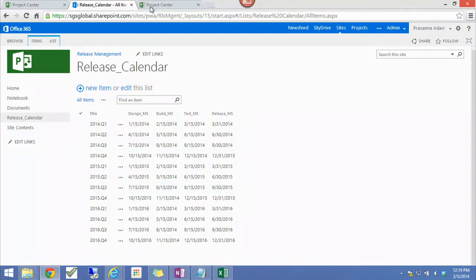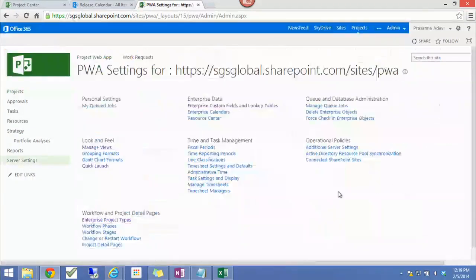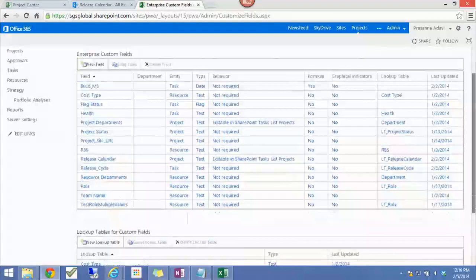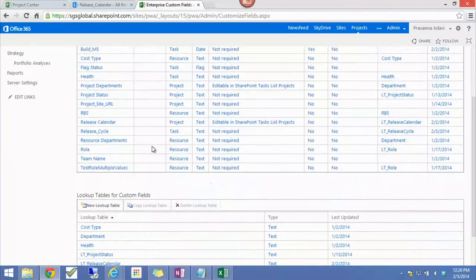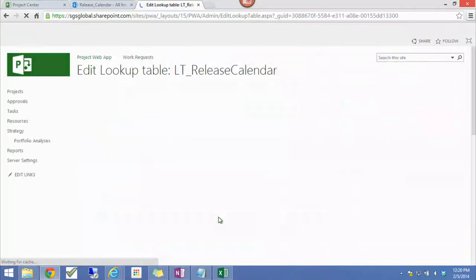The next thing we are going to do is cover the fact that not everybody is going to have a project schedule. They are going to have task lists, mini schedules, and minor projects all over the place. To accommodate that, we have to do some basic setup, and I have done this already in the interest of time. We are going to create a project level field called release calendar. I created a lookup table for it so that it is easier for us to report.